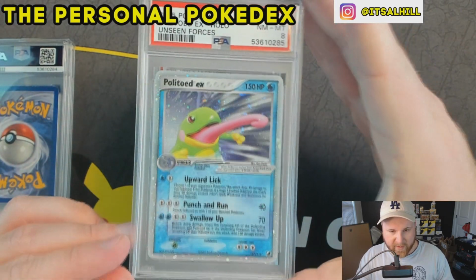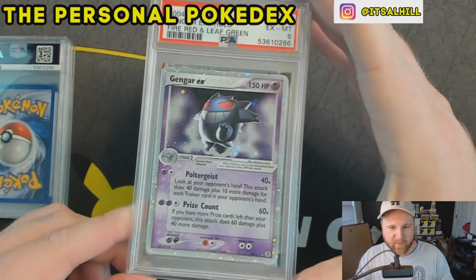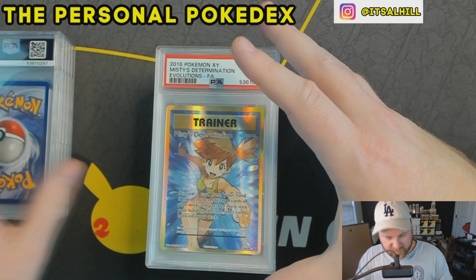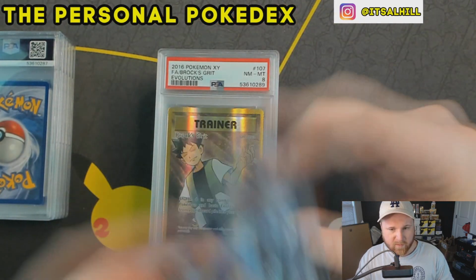Wide variety on the grades. Really awesome Gengar EX. Been a while since I've seen this card in person. Super expensive now. We've graded a few in the past on the channel. I think that was the last one. She has an Alakazam Gold Star floating around somewhere, one of these boxes. I think these are Tort's.